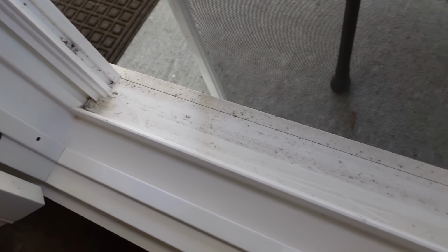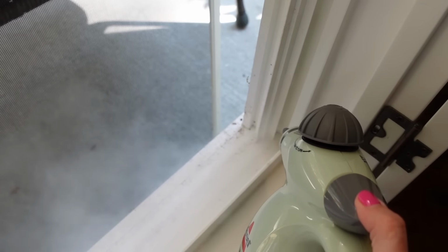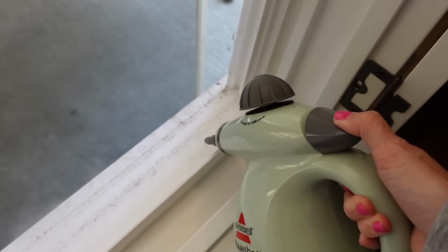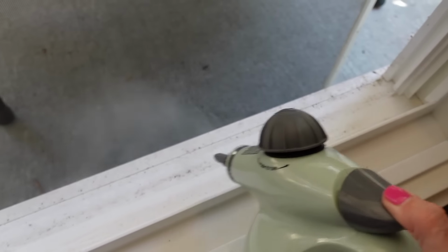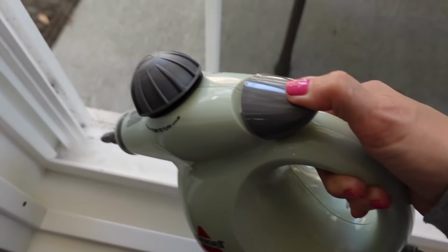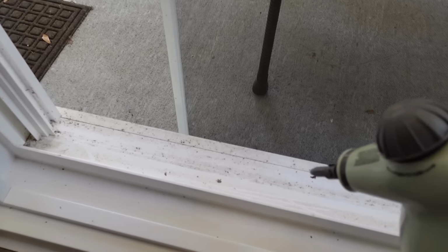Here you can see what it looks like after I've vacuumed, and now I'm going to pull out my Bissell steam shot, and honestly this makes cleaning spaces like this so much easier for me. So when there are teeny tiny little cracks that are hard to get into, the steam shot is awesome for that, and it also makes it to where I just don't have to do a ton of scrubbing either. So all that caked up dirt and dust and everything that's been sitting on here, the steam shot will just break it down, super simple, and I can just wipe it up with that microfiber cloth after.